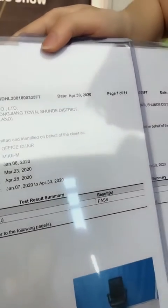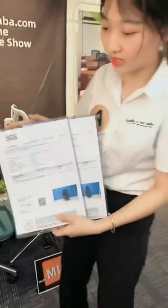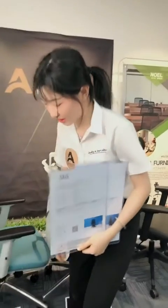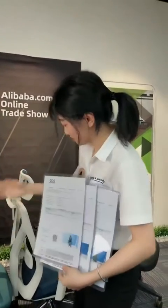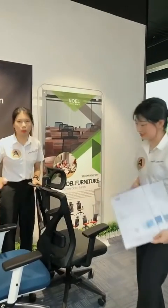And this report, as you can see, the date is very new. We just passed this BIFMA test this year. Yes, this year just passed the BIFMA test. And according to the BIFMA standard, it can be used for 10 years. It can be used for 10 years. Okay. Kindly remember, these chairs can pass the BIFMA test.